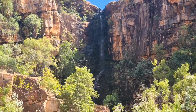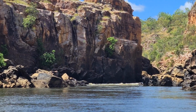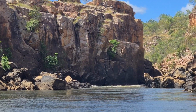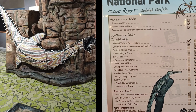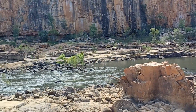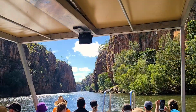Although the park features walking trails, canoeing, swimming and fishing, we have arrived just after the Northern Australian wet season. Anywhere from about December through to late March or early April, we'll get about 1,000 mm rain or 40 inches. As a result, a great many walking trails and canoeing are yet to be opened. However, the river itself is still flowing well, and we decide to take the 3 Gorge boat tour.